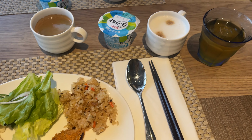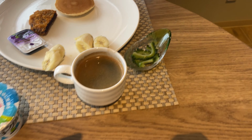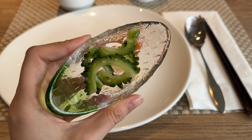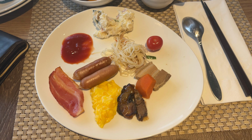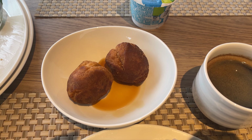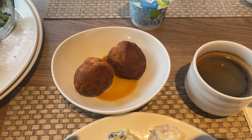As for the Okinawan specialties, they had this green vegetable called goya, which is also known as bitter melon. We tried it! It's safe to say we didn't really enjoy it. For our second round, we tried Okinawan donuts, which we will definitely have to try again later on our trip.